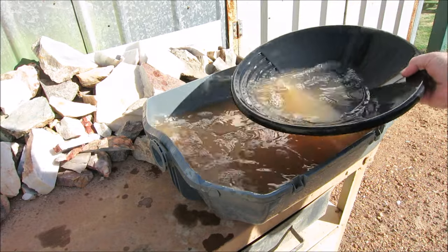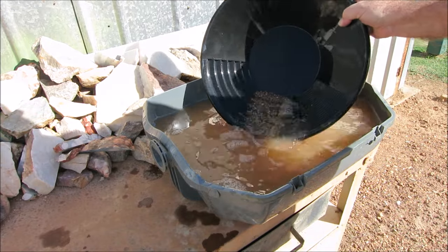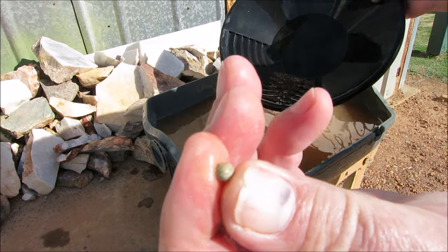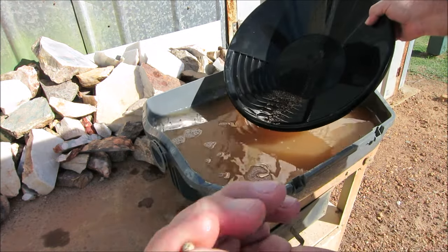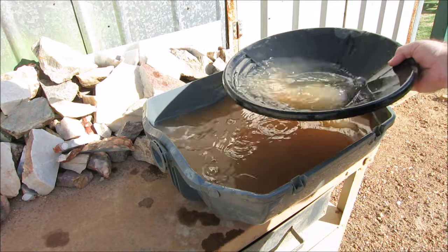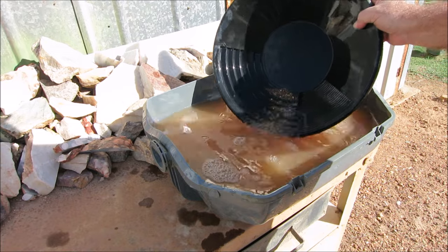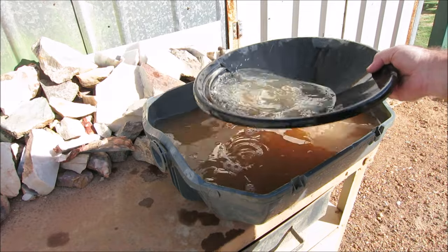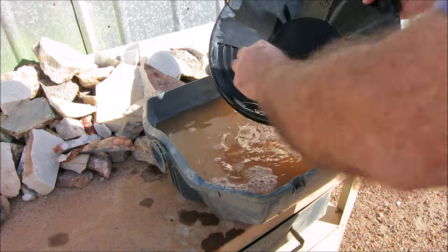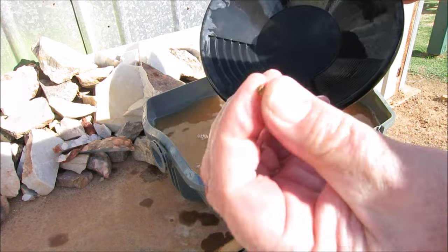The gemstones are heavy, so they'll sit in the pan with the gold. The gold and the black sand and all that sort of stuff. There's a shotgun pellet. Right there, guys. Looks like one of those double SG pellets, yeah, from the old hunting days. I think I can see some more lead. Probably a couple of shotgun pellets in here. Yeah, I can see another pellet. There we are, another shotgun pellet.